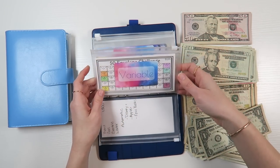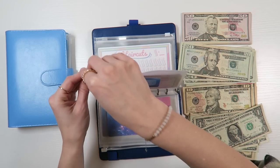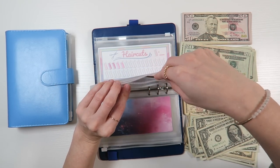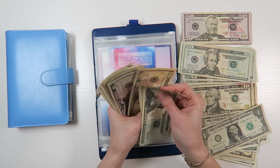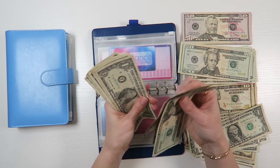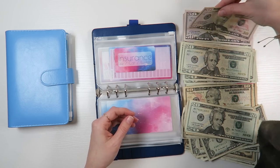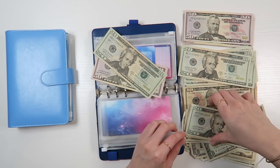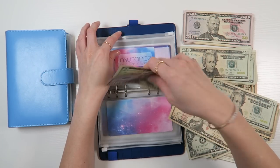Does that make sense? So for the rest of this video, all we're going to be doing is going through and getting out some of these smaller bills and replacing them with some of the 50s. 20, 30, 40, 50, 60, 65, 70, 71, 72, 73, 74, 75. This is something I like to do every single month.